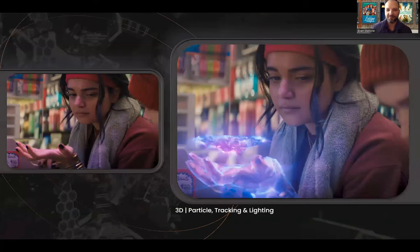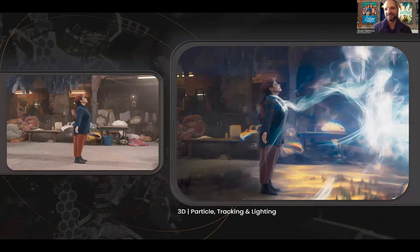Same thing here with our particle and lighting, just kind of what this process looks like. In this case, it's a lot of the tracking. So when the person's moving, that entity has to move with them too.